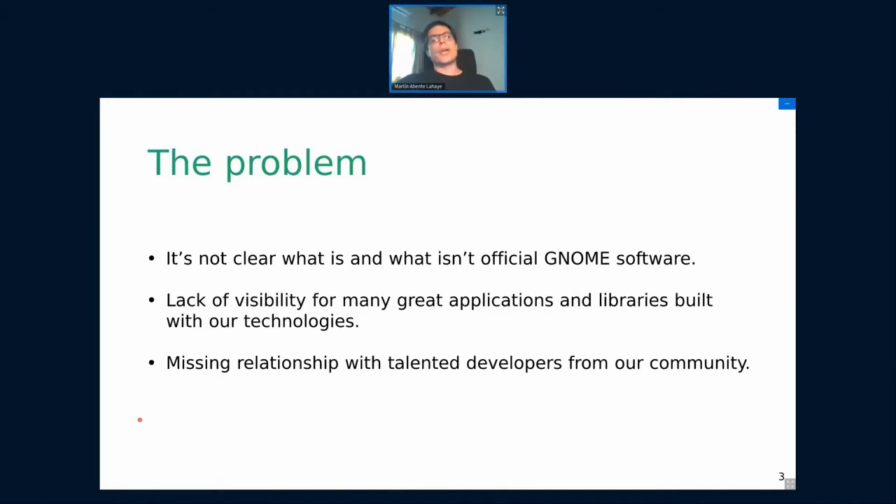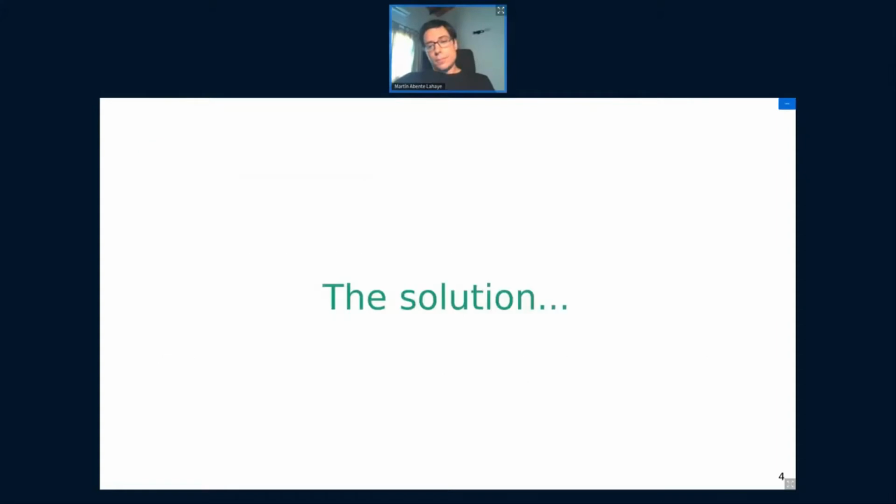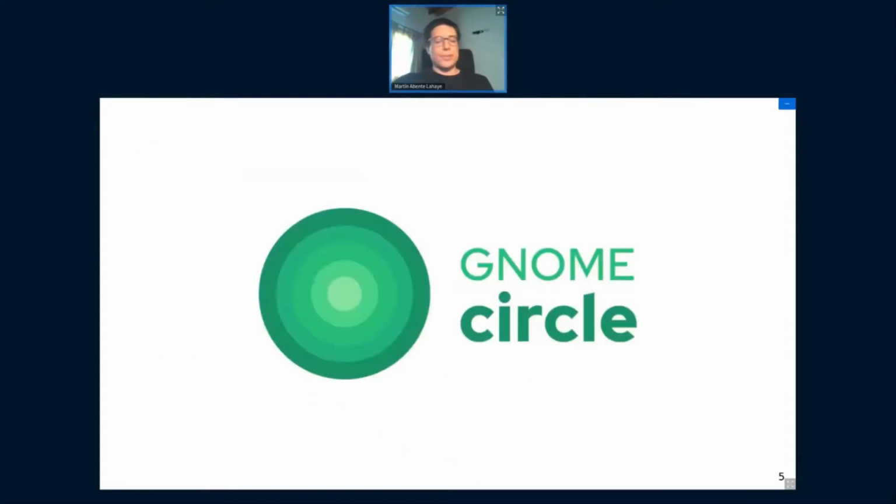It is also true that over the last couple of years, there's been a renaissance of great applications and libraries built on top of the GNOME technologies, but we haven't given them enough visibility. And that also comes with the fact that we haven't built a closer relationship with many talented developers behind this software from our community. So to solve these issues, we would like to introduce the GNOME Circle.